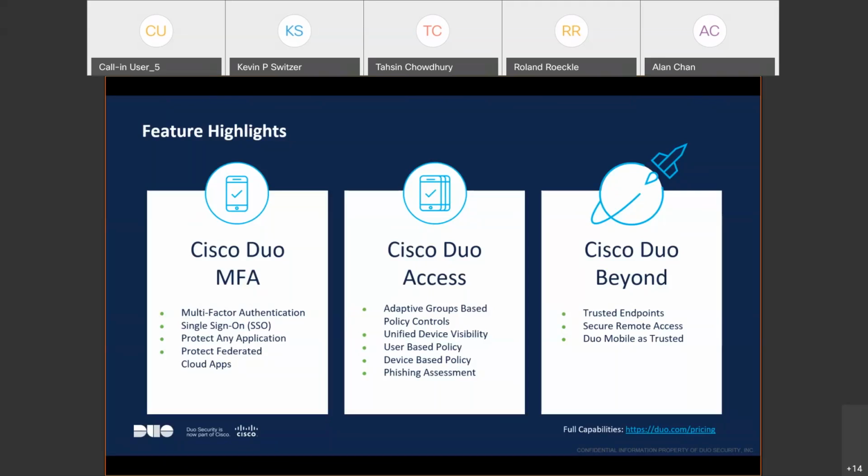It also can integrate with some other applications like AMP for endpoints. So it can say to the device, okay, I see AMP for endpoints is running on this device and it's been keeping track. Does this device have any files on it that are considered malicious? And if so, we can actually prevent access until that is taken care of.